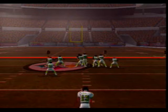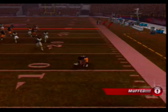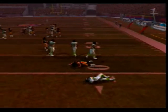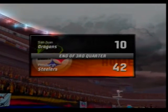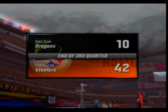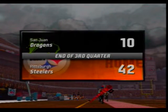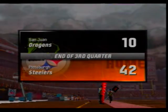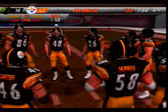Will come in now to punt it away. Shepard back to return. Took his eyes off the ball and it's up for grabs. The Steelers scoop it up. So we reach the end of the third quarter with the Steelers ahead of the visiting team, 42-10. The teams are set for the fourth quarter of play.